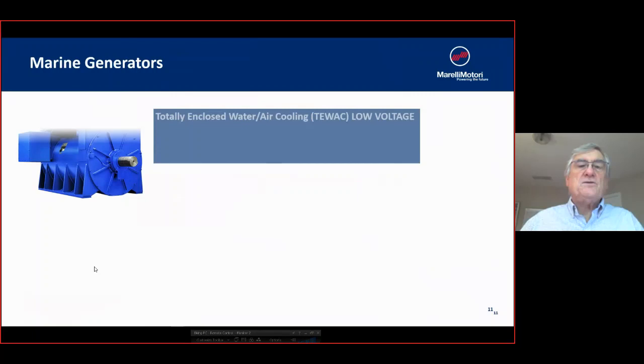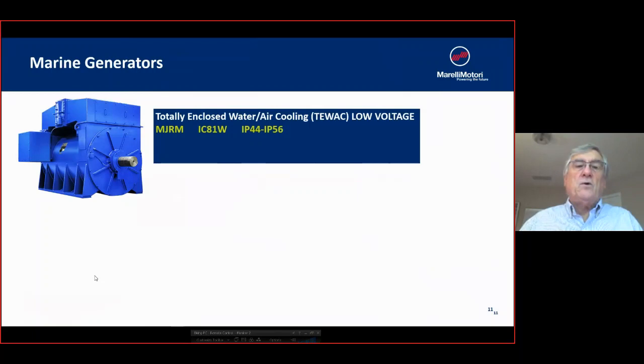Other marine generators, totally enclosed water air cooling again, but low voltage this time. We call it MJRM. It's the same cooling IC81W. And again, IP44 all the way to 56. The smallest we do is 130 kVA, biggest is 6,500. And again, main generators, emergency generators, shaft generators.